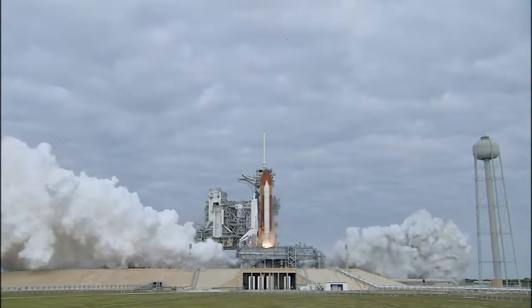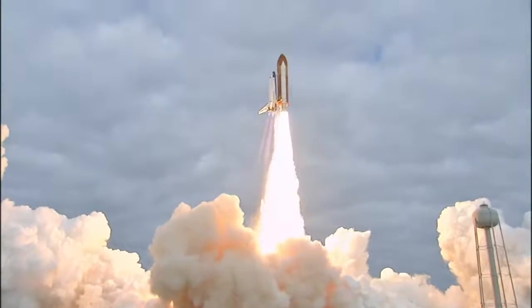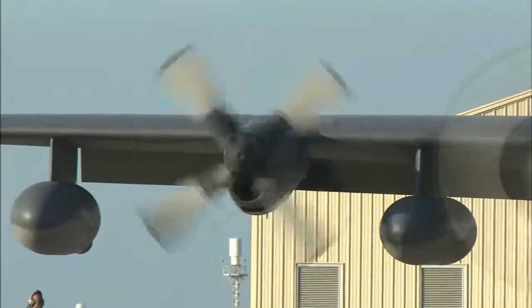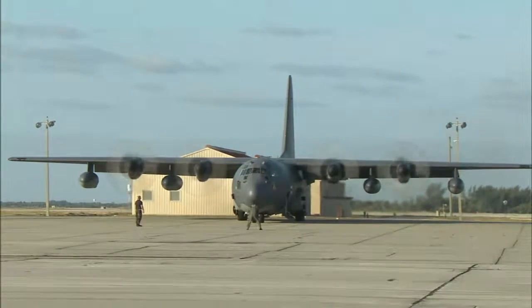The space shuttle depends on an extensive supporting cast to safely get off the launch pad and into space, and then return safely to Earth. But if something goes wrong and astronauts have to bail out of the shuttle, there's another team of professionals standing by to rescue them. You know, if we go to work, somebody's having a really bad day. So sometimes we like it to be boring, but we're always prepared for the what-if scenario.